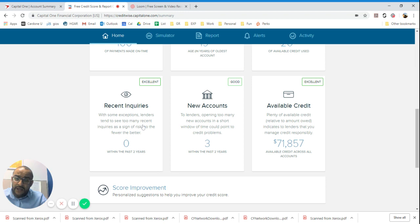A lot of new inquiries indicates to lenders that you may be having money issues and therefore you're looking to borrow from many places. So a lot of inquiries are not good. You want to avoid running credit checks unnecessarily. Next thing is new accounts. A lot of new accounts is an indication of financial troubles.